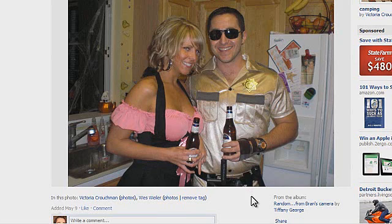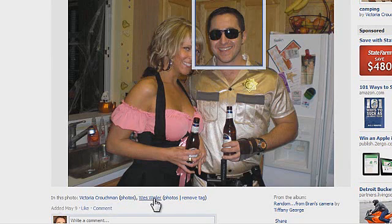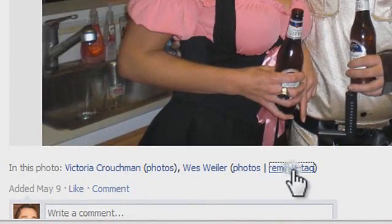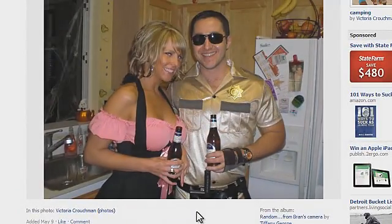If you go underneath any picture, you'll notice that there are tags associated with the person. Once you highlight over the person, a box appears that shows you who that person is. Well, Victoria is the one who tagged me in the photo. So there's no way for me to remove her because that's her Facebook, her privacy, her control. But when it comes to my control settings, I can choose to remove myself from a picture if I want. All you'd have to do is hit remove tag. That pops up and you're no longer associated with the picture.